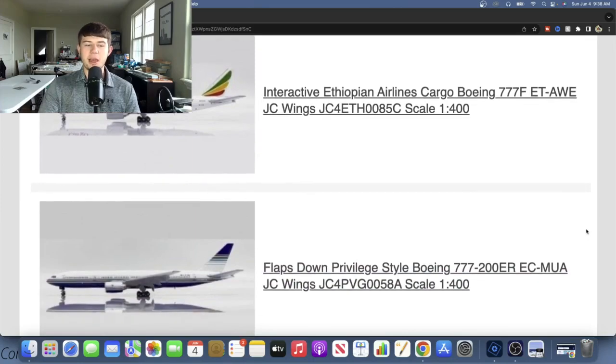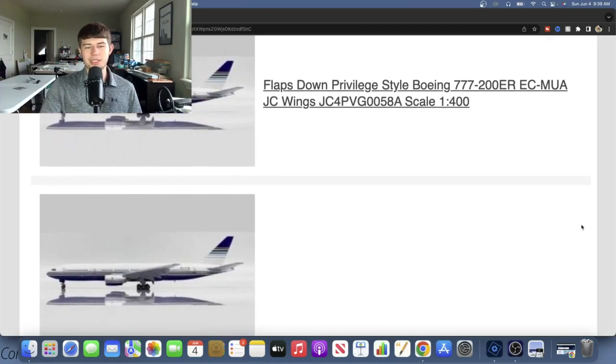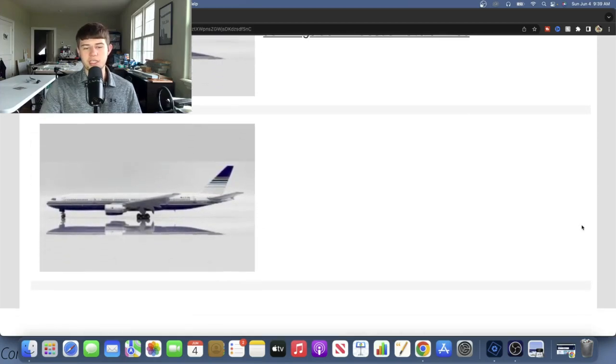Here's the flap downs. Privileged Styles Boeing 777-200ER. This is Echo Charlie Mike Uniform Alpha. I believe I saw their 767 at Dallas, which is really ironic, but they're a private charter company, I believe, from Spain, if it's the same. Could be completely wrong, but I'm pretty sure that was it. I won't go look it up for the sake of time, but nevertheless, really cool to see this right here, and the flaps down, so that will be followed up with the flaps up. Again, really cool to get to see this, and it's a really good opportunity, so very nicely done right there.